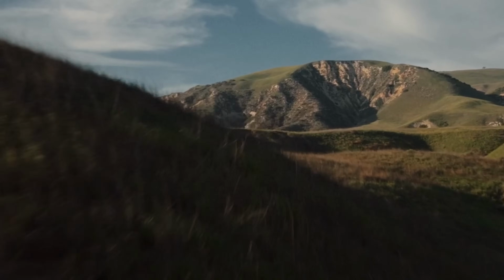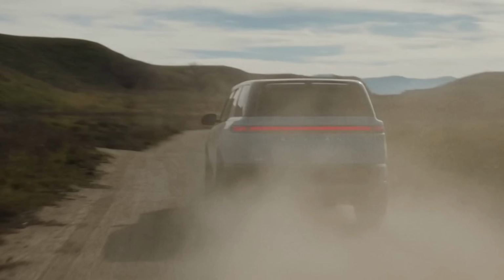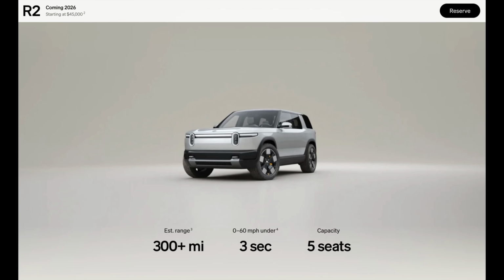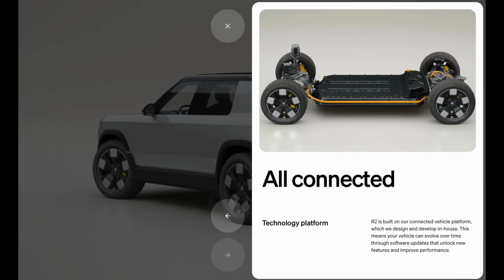So the R2 has finally been announced, starting at $45,000 and will come in three different configurations: a rear-wheel drive, all-wheel drive, and that three-motor performance. The three-motor performance will go 0 to 60 in less than 3 seconds, which is incredible given the Model Y Performance goes 0 to 60 in 3.5 seconds. All three configurations will come with at least 300 miles of range.